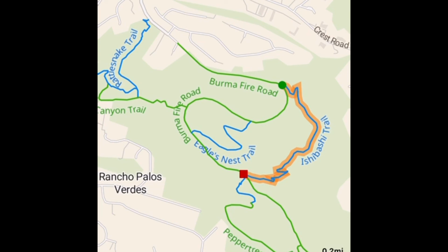This app is Trail Forks. Another good app is MTB Project, and both of those apps are free.